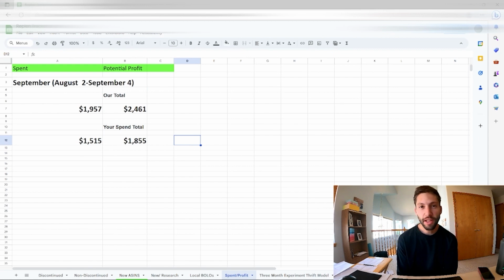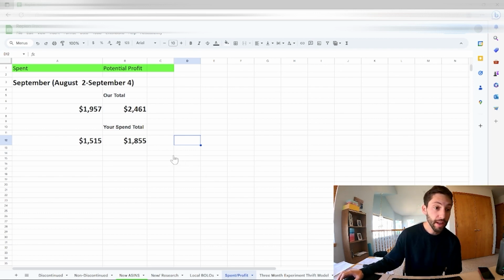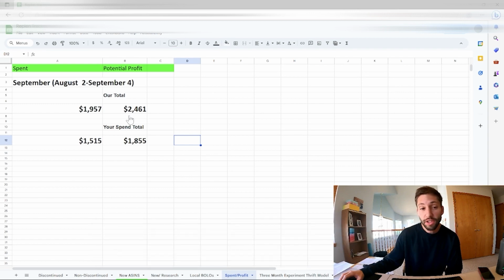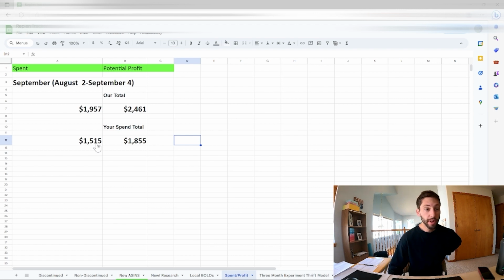All right, start of day 3, quick update. My virtual assistant has done a lot of sourcing, and basically kind of how we've been doing things is if she sources a lot, she gets Friday off or another day of the week if she wants it. So far, we're at the start of day 3. Total between us, we've spent $1,957 for $2,461 in potential profit. So massive ROI. A lot of that so far has been my VA. She's been doing amazing, and now she's at the end of the week.